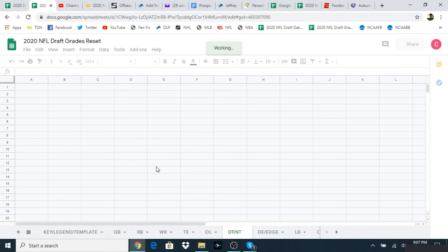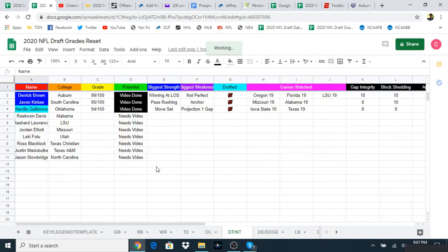Also, I love your comment under Derek Brown. Not perfect. Pretty much. I am a huge, huge fan of his. He's probably one of my favorite players I've ever watched. I've been watching tape somewhat officially since 09 and very casually since 05. Really? Yeah, he's probably one of my favorite players I've ever seen. Wow. Yeah, I love Brown. He is so, so, so good.